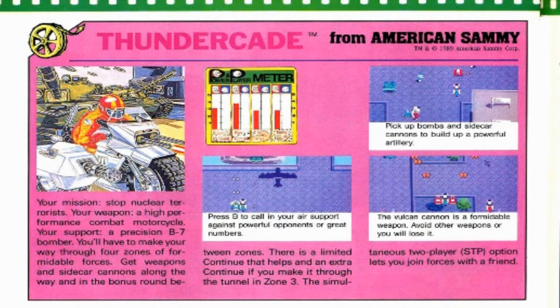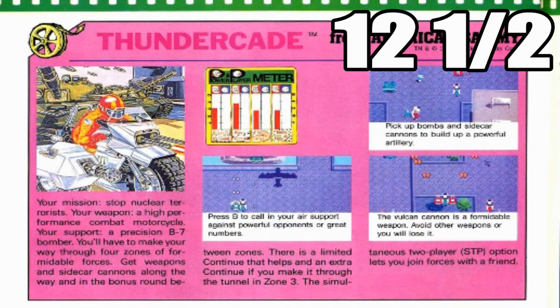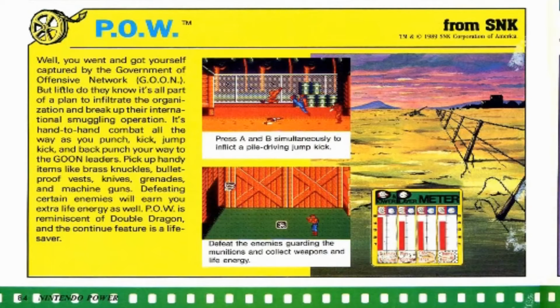Here's a game that doesn't get a lot of attention, but this auto-scrolling game isn't too bad. Thundercade's graphics are not that great and won't blow you away, but it's got a pretty good challenge. A 12.5 works.